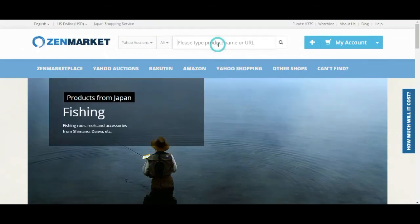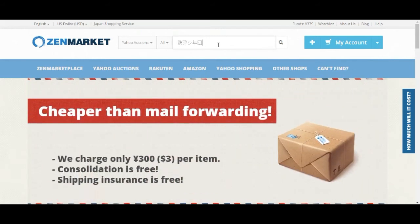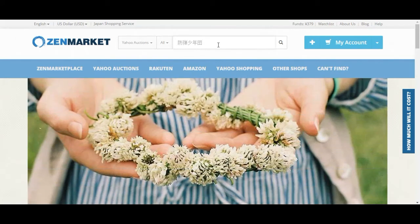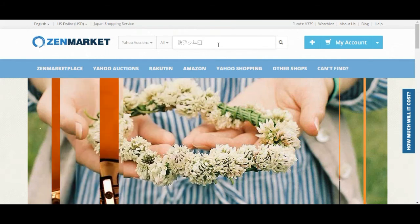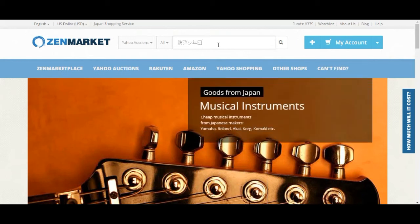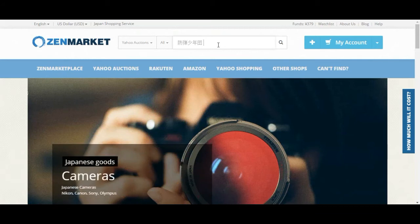So if we go to ZenMarket, we want to search for BTS items. So here we have BTS name in Hanja. So I would definitely say find out your group's Japanese name in Japanese. It can make searches easier, but sometimes for groups like Shiny or Monster X, it can be easier to find them in English. Like whenever I search Shiny stuff, I never put their name in their Japanese name. I don't even think they have a Japanese name. I'm not sure. Anyway, that's besides the point.